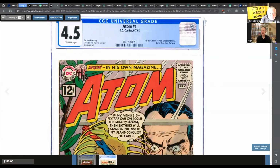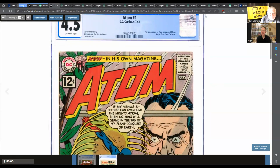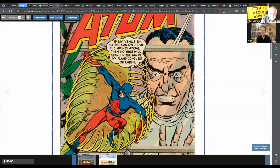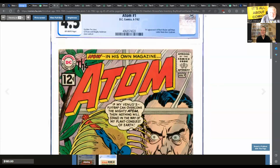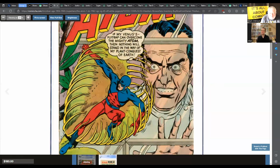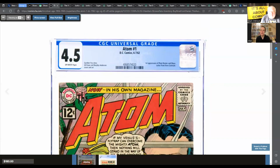For the people that only know Marvel, Ant-Man is the Atom. They're basically the same character. Ant-Man, Atom, yeah. And Gil Kane cover and art. Nice, very nice, beautiful cover. Actually, I really like that cover.